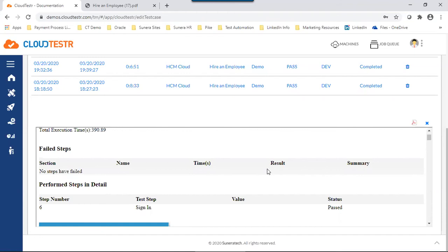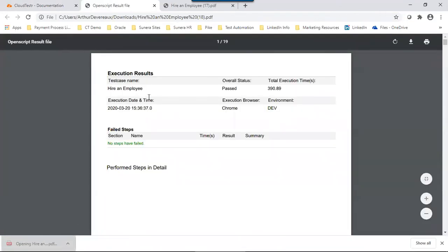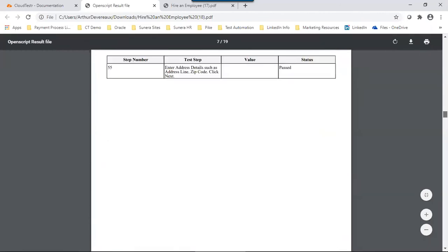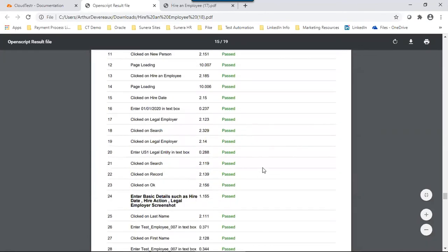But also, if it is a failure, we'll do an actual triage of what we believe is the failure on the Oracle side. It could be an SR that we believe needs to be logged. It could simply be a configuration or personalization has been broken by the deployment. And again, this is downloadable as a PDF as well. Let's take a look at that. So again, execution results, the test step, and the status along with the screenshot. And if we scroll down, we also get a very detailed summary level step-by-step assessment of each step along the way, the time it took, and the pass-fail.